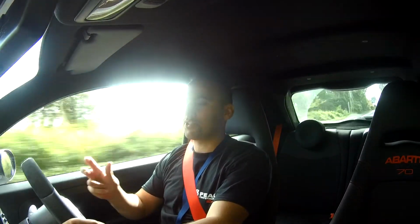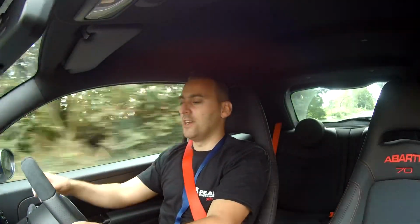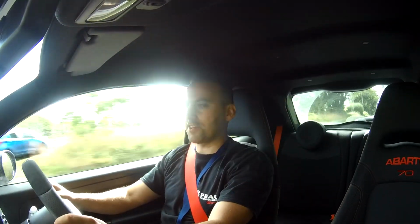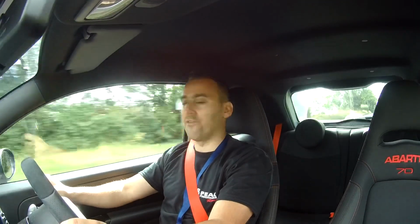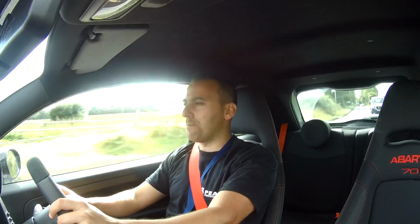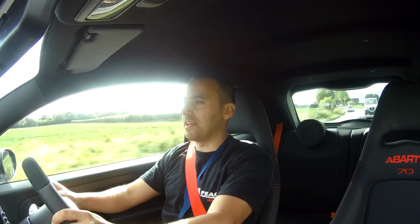because it's so sports focused and driver focused that it's a very sharp, almost track focused car. And this SS version is nothing to be sniffed at, because it's probably one of the most sporty cars to ever come out of Abarth, and it really shows. It really punches so far above its weight, it is unbelievable.